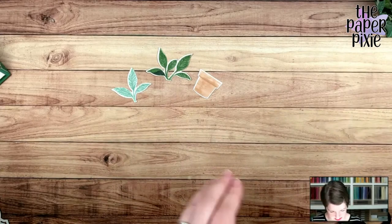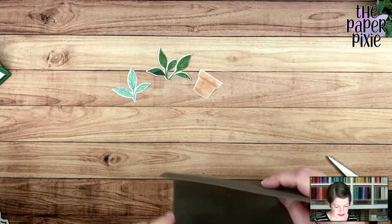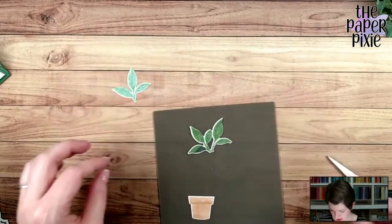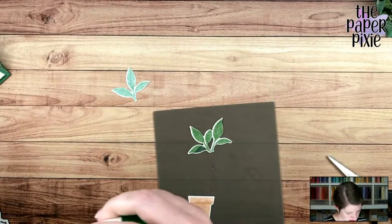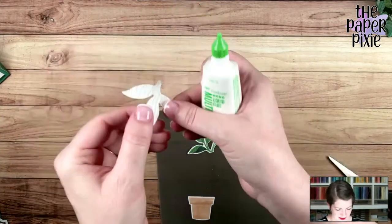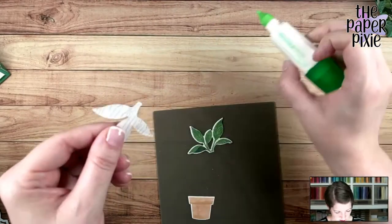All right, so there's those three. I'm grabbing my silicone mat here, and we're gonna piece together this beautiful plant. So a little bit of liquid glue. I can never, once I have my nails painted, now I can't use my nails, right? Some of you can relate.